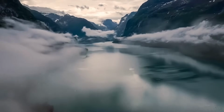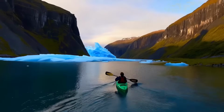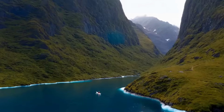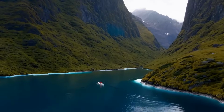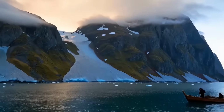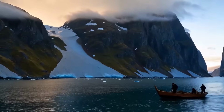This place is full of fjords, narrow inlets of the sea between high cliffs, kinda like deep water-filled valleys surrounded by towering rocky sides. In this area, surrounded by jagged peaks and icy waters, the air was still. The landscape seemingly frozen in time. Nothing here changed much for years. Until one day.